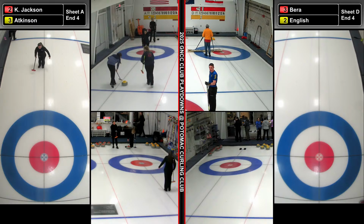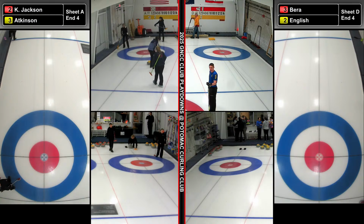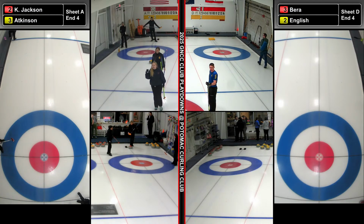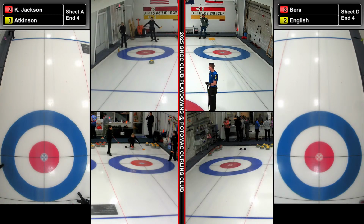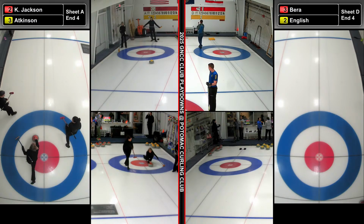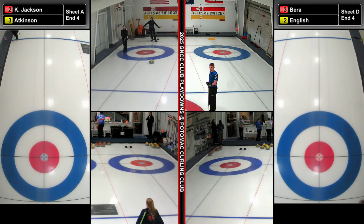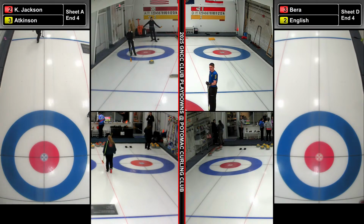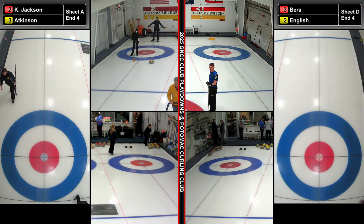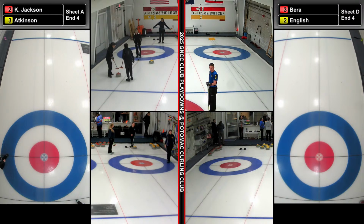And that'll take us to our 4th end break. It was 2. So maybe I'll update the scores while Ken is gone. Looks like Brady's in a bit of a pickle on sheet C, trying to figure out a good way to get 2 here. Looks like it's going to be a hard ask for him to try to get to the inside of that shot stone.